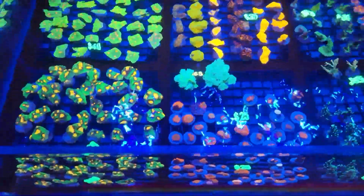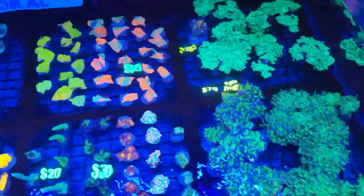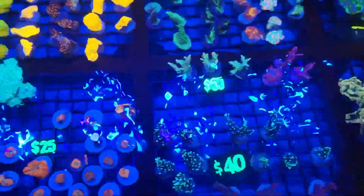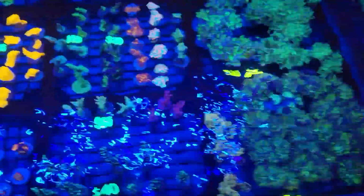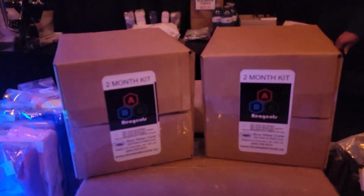Checking out the frags here, blue water corals. You're in blue water. That's Ross. He's got some beautiful pieces here. He's got the ABC reagents. We're going to be reviewing these shortly on the channel.